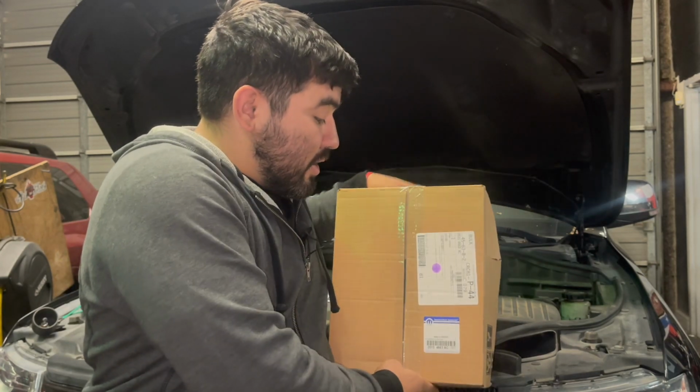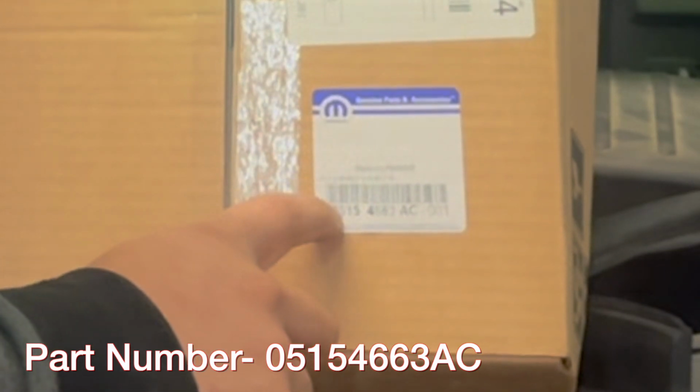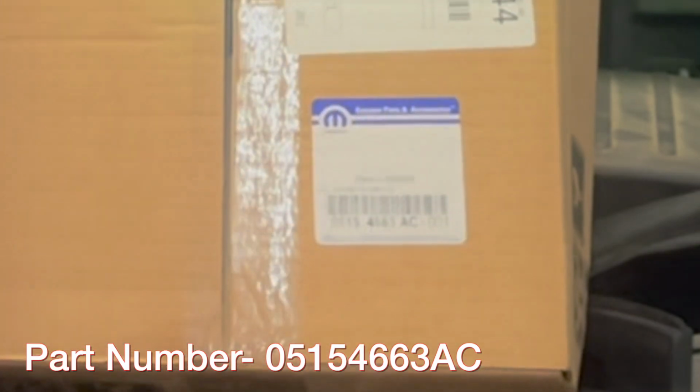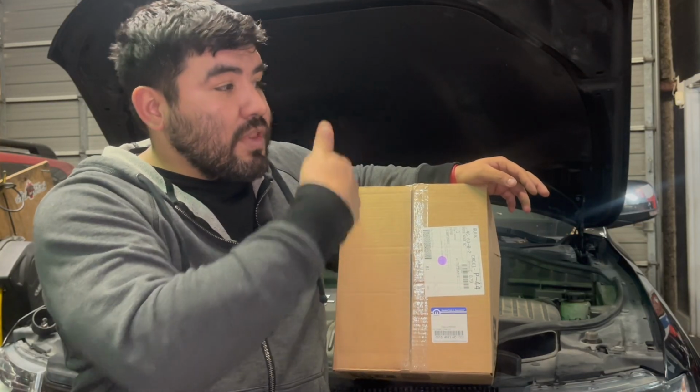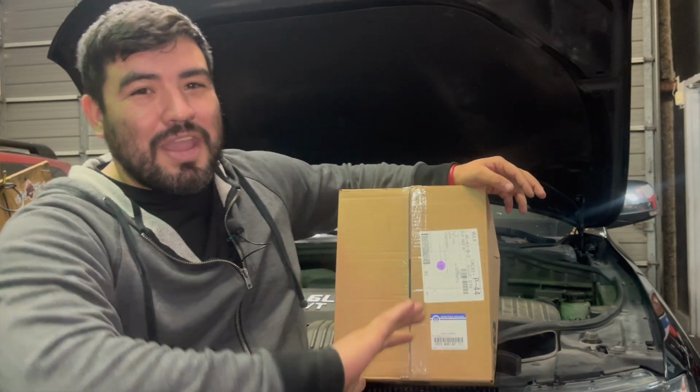All right, so good news. We got the green light, and we actually got a brand new Mopar unit right here. So the part number is 05154663AC. I'm going to go ahead and put this on, and then after that, we're going to test this, and then we're going to give it a little test drive and see how it goes. After this, we're going to have this on, and everything's going to be A-okay.